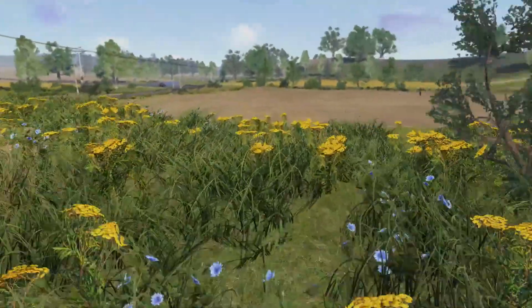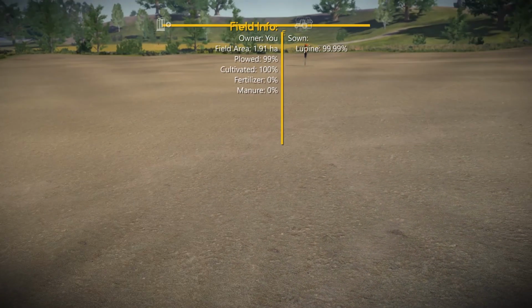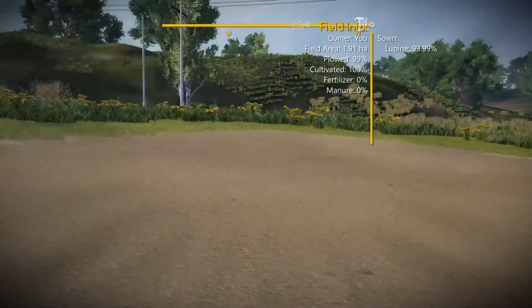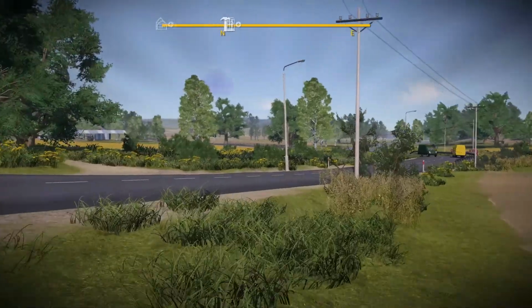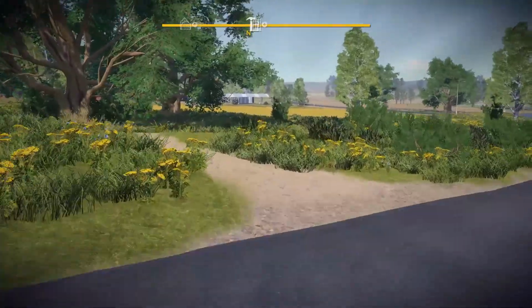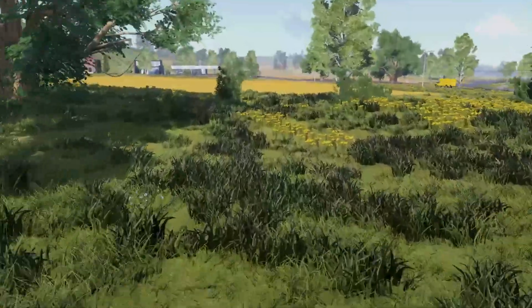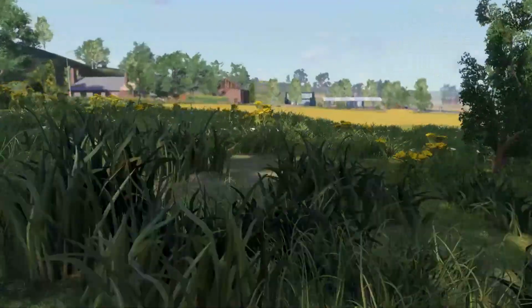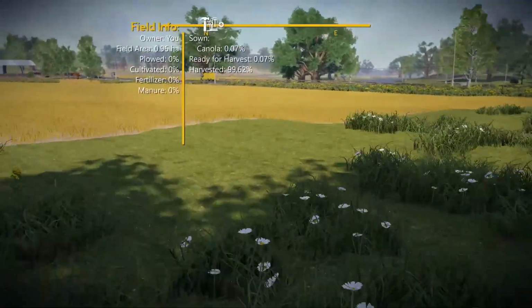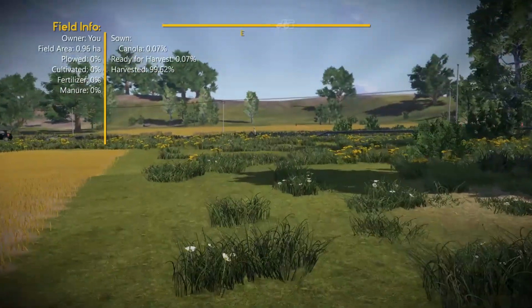So I could have checked on the map, but we're going to come down here just because. Yep, 99.99% lupine. And I think next episode, since I'm done getting the fields that I want seeded, I want to plow this field. Just because. I've spent a lot of time in this field the past week, but if I plow the field, it'll make me feel so much better. So I want to get this field plowed and taken care of.